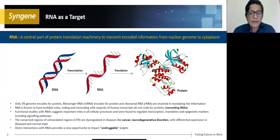Now, some of these RNAs or non-coding RNAs are sometimes dysregulated in diseases like cancer, as well as neurodegenerative and neuromuscular disorders. Sometimes these are also differentially expressed in disease as well as normal states, again showing that selective modulation in the disease states could allow a small molecule approach for finding a therapeutic agent. So clearly, the era of the RNA field has opened up new targets, what we call undruggable targets, and that's something very exciting in the field today in terms of targeting the RNAs.